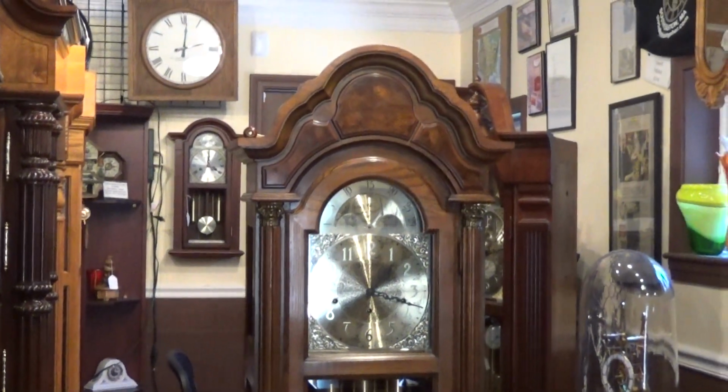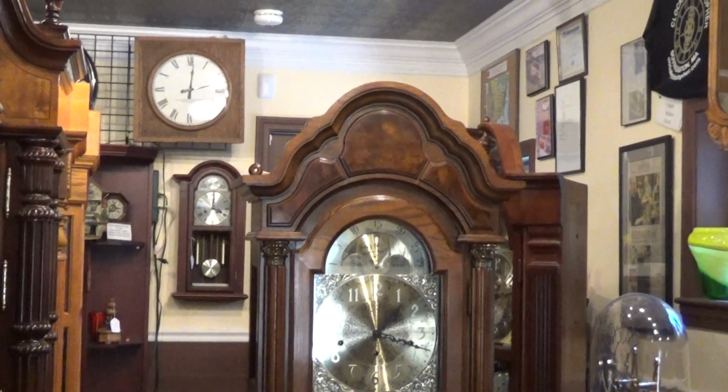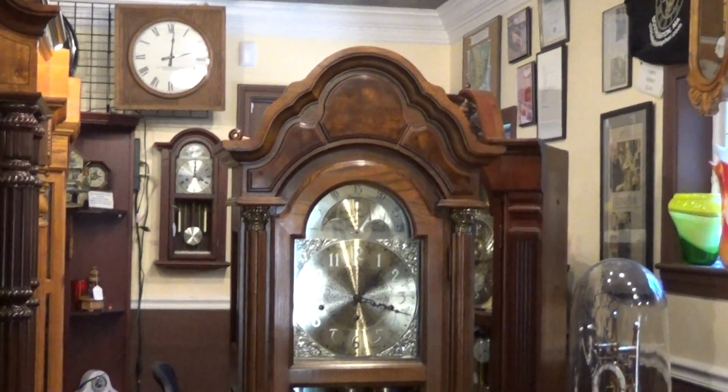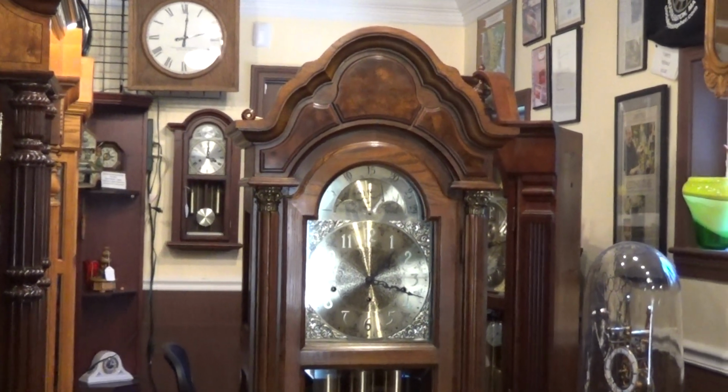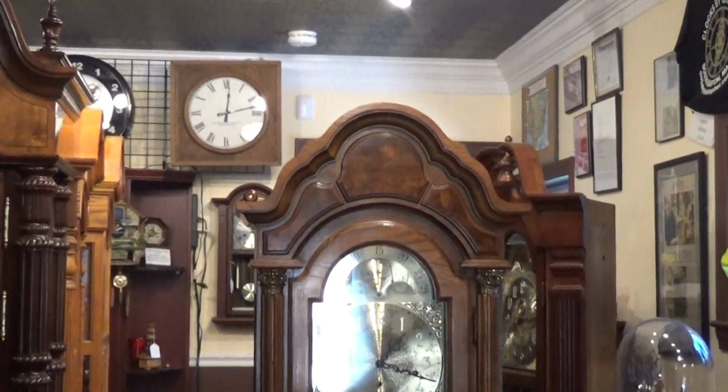Okay, folks, what I have for you here today is a very, very well-priced Pearl grandfather clock. This clock does have a German movement. It is a triple chime. I'll go through that for you in a few minutes.